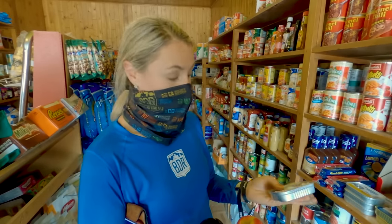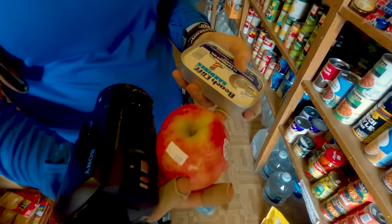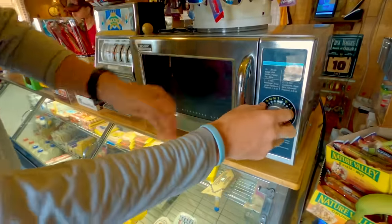There's no fresh sandwiches, but we're gonna have some apple and sardines. Hefty prices, but you know, this food's worth it on the road when you're super hungry.